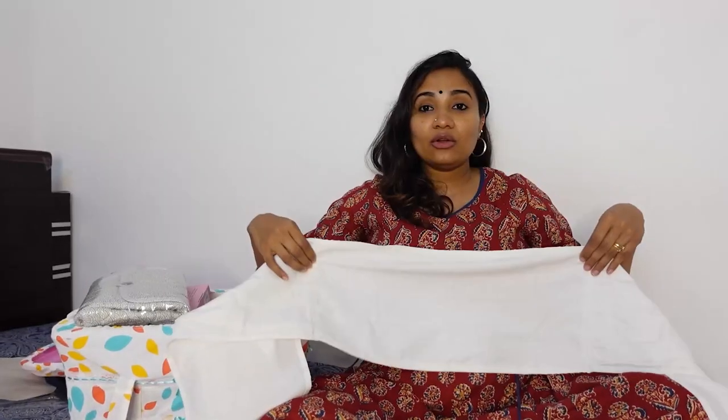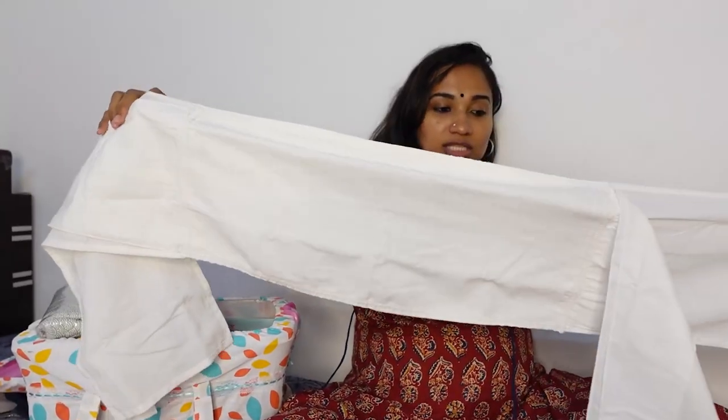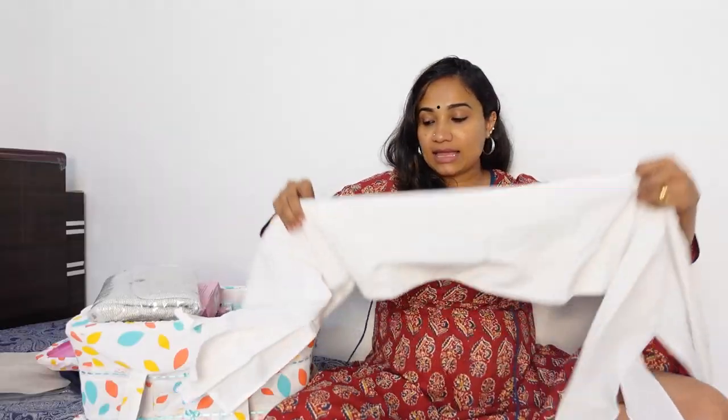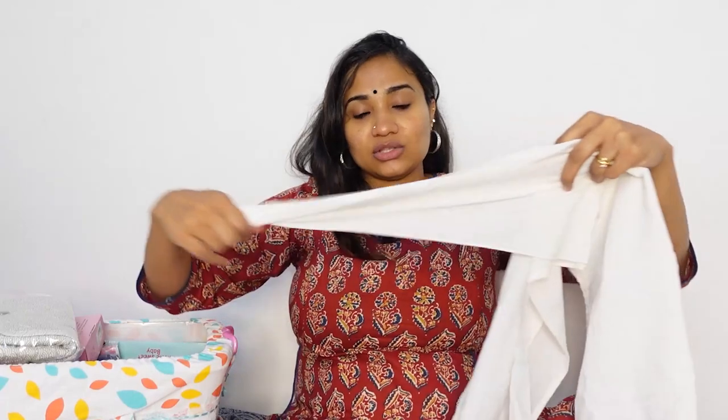And every time I have to call my mom or someone to help me tie it again. But again, it used to just come off. Okay, it was never very tight. So this is a pregnancy belt after delivery, and I can do it by myself. I don't need anyone's help. You can just put it around, and then there are strings where you can tie it really tight, you know, like it's super easy.